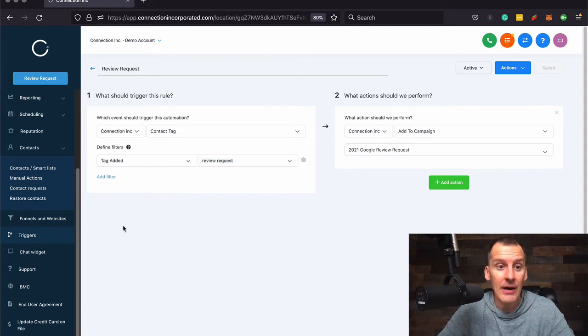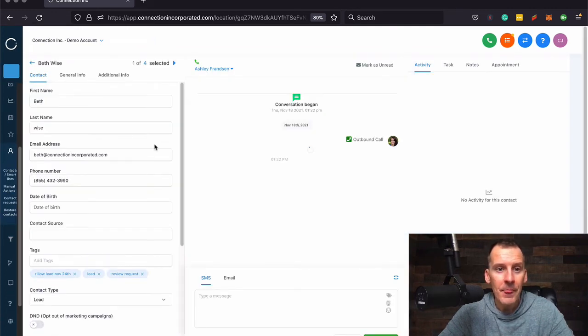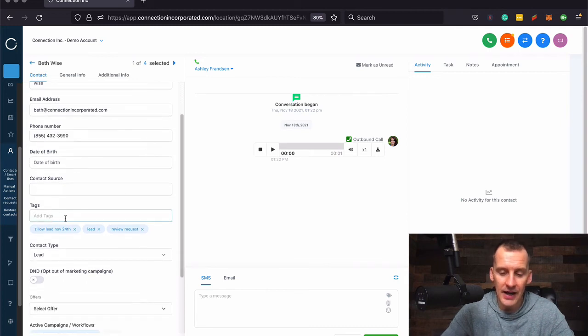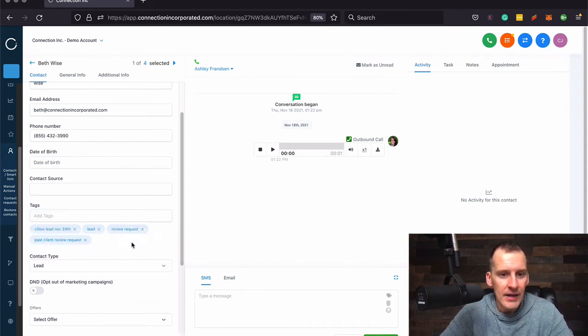So now let me show you how to do that with a contact. We're going to go back into contacts. We're going to select this contact here for Beth. We're then going to go down here under tags, and we are going to say review request. Hold on here. It's taking the system a little bit to find that tag, and you select it. So as soon as you select that tag in your system, that has taken Beth, fired that trigger, and put her into the campaign. So now she is going to be inside the campaign that is going to get that follow-up.